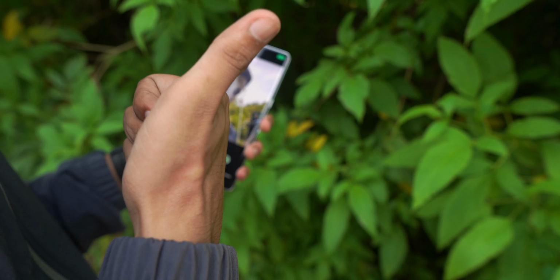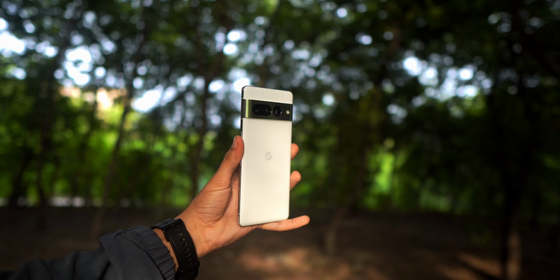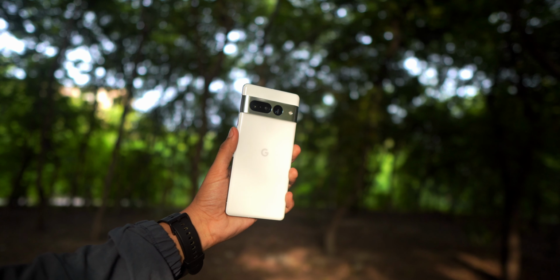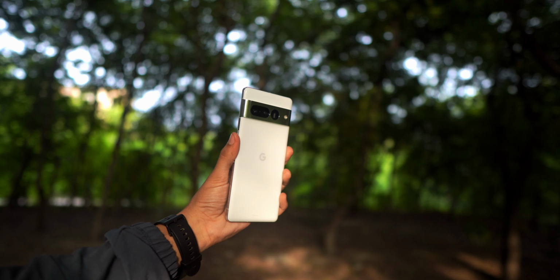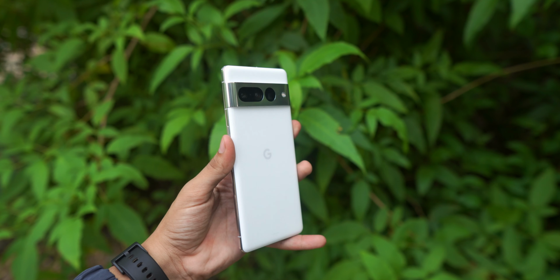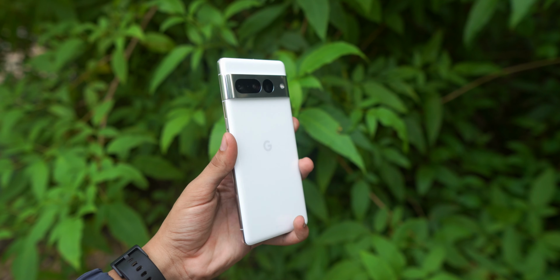But there are three aspects where Pixel 7 Pro absolutely killed it. That is the design, rear cameras, and haptic motor. The design is beautiful on Pixel 7 Pro, especially in this white color. It features Victus glass back and front, aluminium frame that wraps around the camera modules, and in general, it has a super solid build quality and super premium in hand feel.